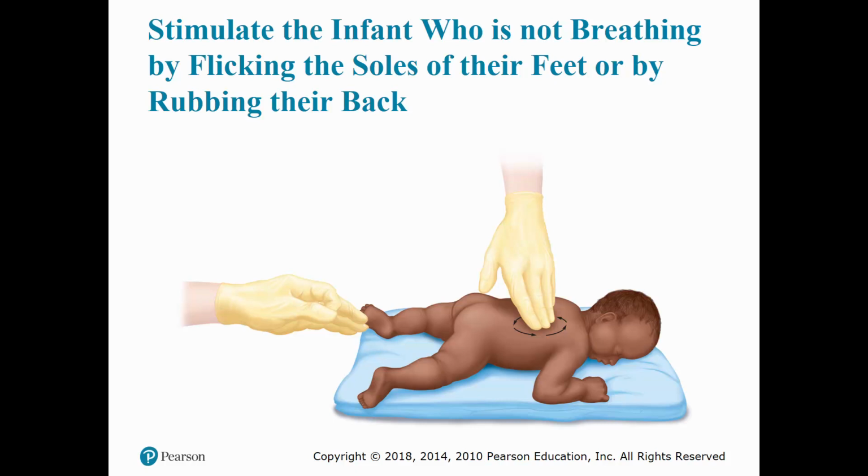Always start with least invasive, such as if they're not breathing, we want to try tactile stimulation, such as flicking their foot or rubbing their back. Only a small number will ever require chest compressions, and an even smaller number will require the use of medications or even an advanced airway that an ALS team could provide.